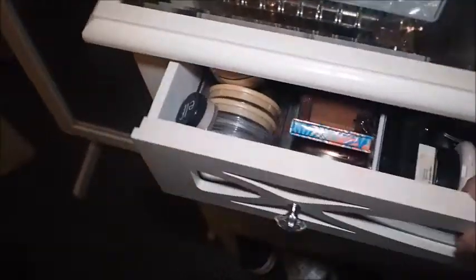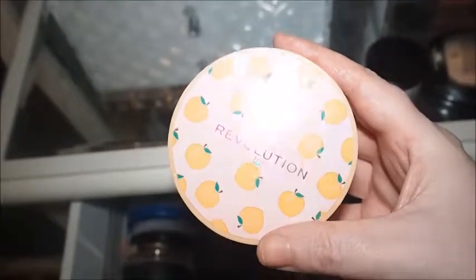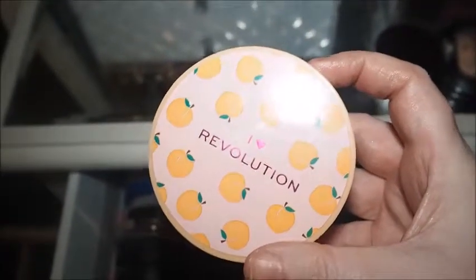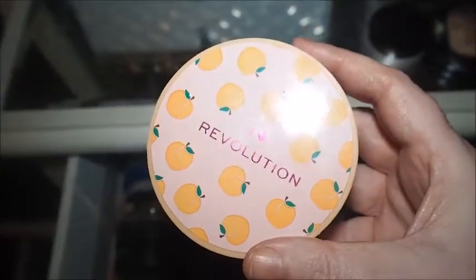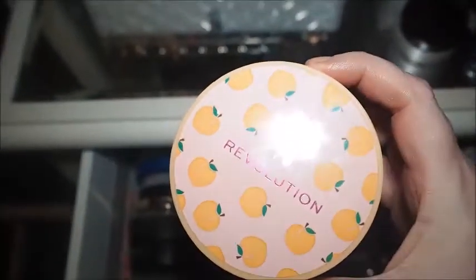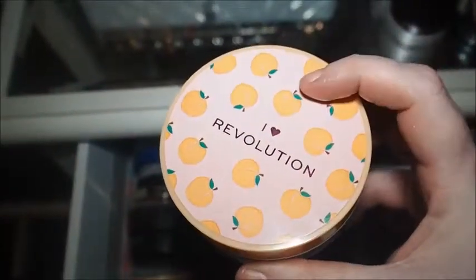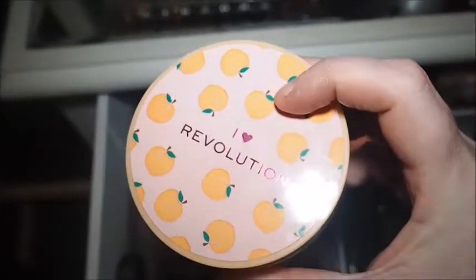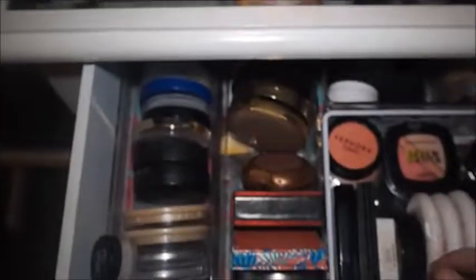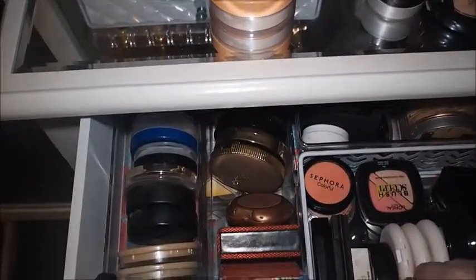Right, so now we're going down into the first drawer, powders. So this is a new loose setting powder. It's by I Heart Revolution, and it's the peach one. And I talk about this more in my Superdrug haul, so I'm not really going to talk too much about it. You do get a lot of product. You get 22 grams of product, which is good. And I do want to pull it for the week. So that's all I'll say. And hopefully we'll put that Superdrug haul up on Friday.